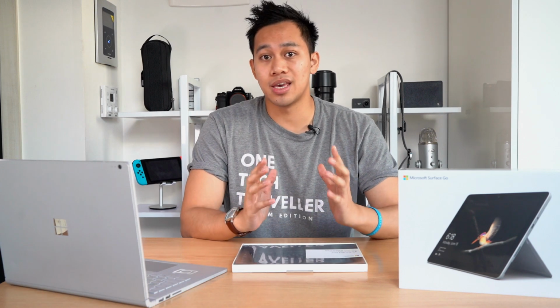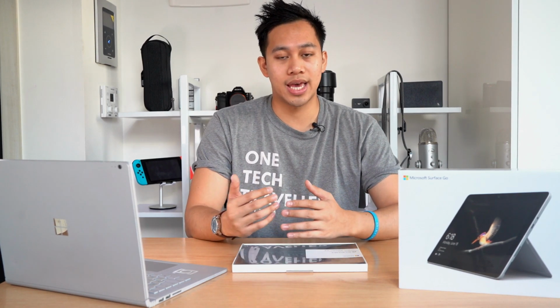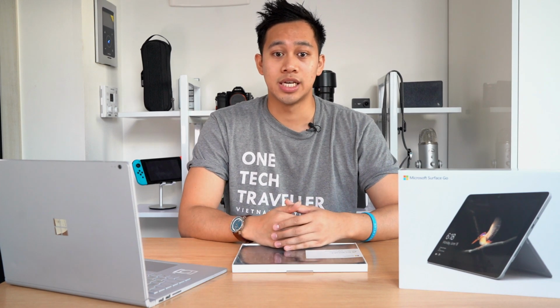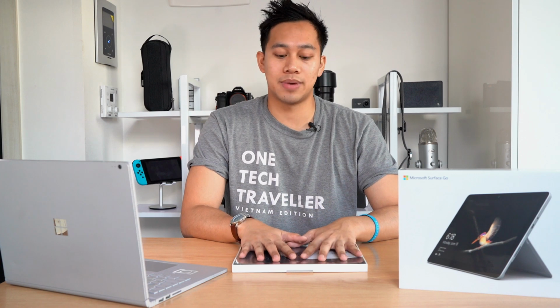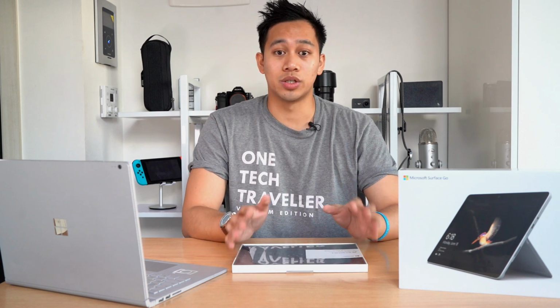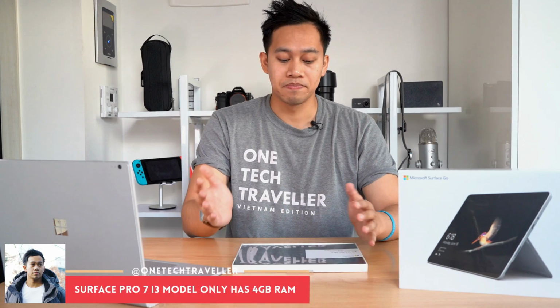You can pick up the i3, roughly I think $749, and then with the type cover over $900, so it's very comparable. You won't get the pen or the mouse. However, if you want more performance and you don't necessarily need the pen and mouse, then that package would come in similar to something here, and the Pro 7 would be much better for you.